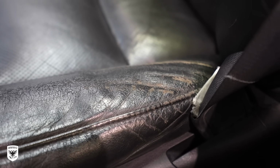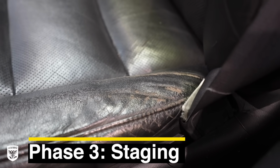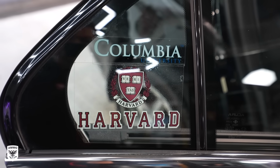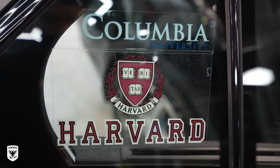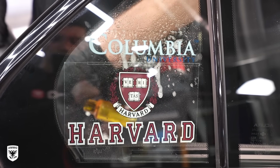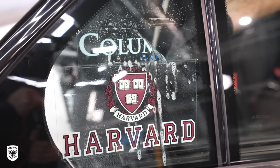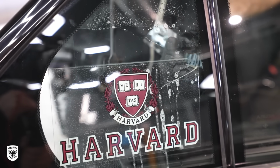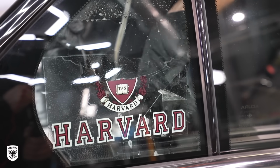Much like staging a home, the idea is to remove anything that reminds the potential buyer that anyone owned the car before them. Now, obviously, they know it, but we are trying to pull at their subconscious here. So as cool as Columbia and Harvard are on t-shirts, the stickers got to go. Using a razor blade, or in this case, a long-handled razor blade, is super helpful to cut through the glue on the glass. Even if you went to Harvard, nobody cares.